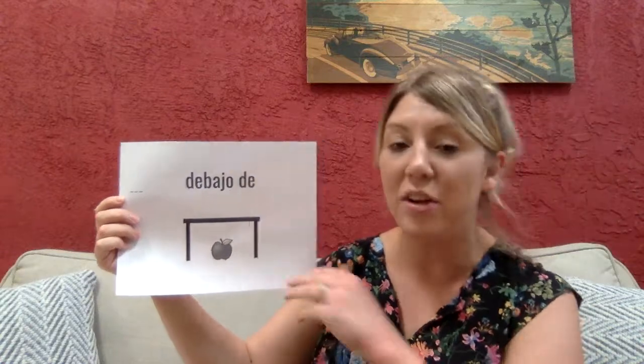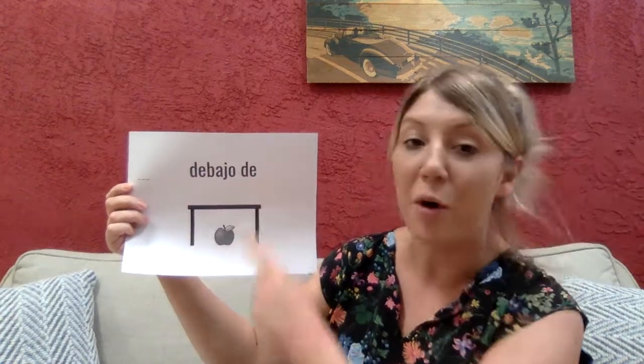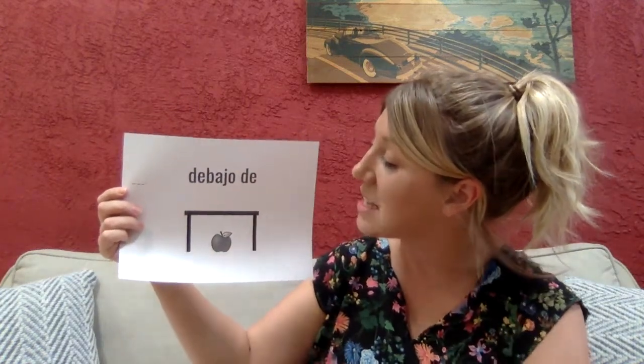Now, if something is under something else, you could take your hands, pretend like you're scooping something, like it's going under something else, and say debajo de. Debajo de means under. So the apple is under the table. La manzana está debajo de la mesa. Debajo de means under. Excelente.